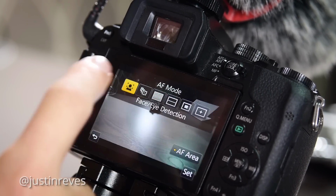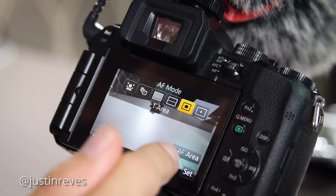And I go with that setting. I tried the face tracking and some of the other things. They just didn't work as well as simply having a single point. As well as you're able to kind of turn the camera on something else, and then it focuses right in the middle of the frame. So that seems to work well for me.